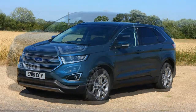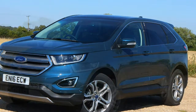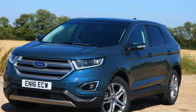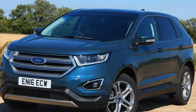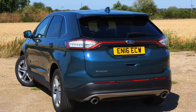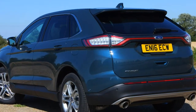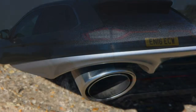Strong residual values are not only good for those who buy their car outright, as they should recoup a greater proportion of the price of the vehicle when they come to sell, but they also cut PCP finance rates. Low APR and Ford deposit contributions make the Edge even more affordable for buyers, all in a part of the market where manufacturers don't often discount their cars.